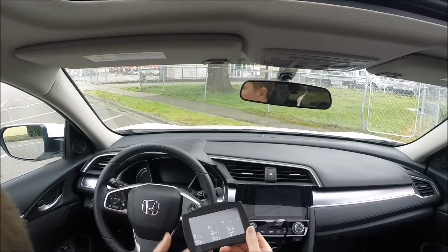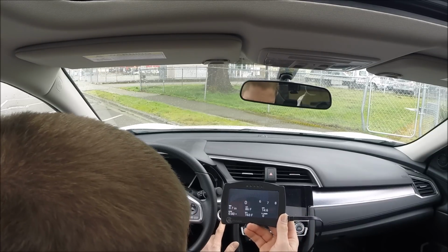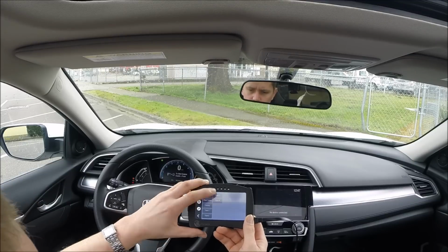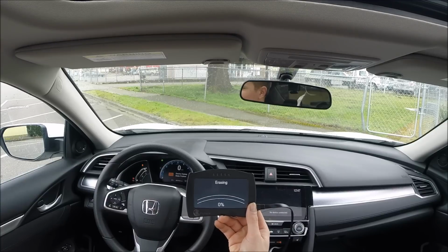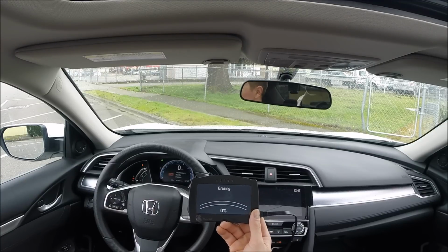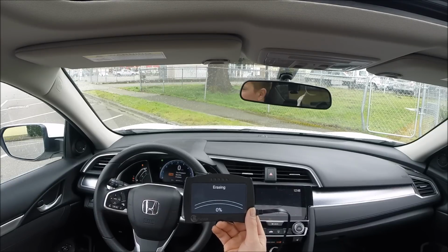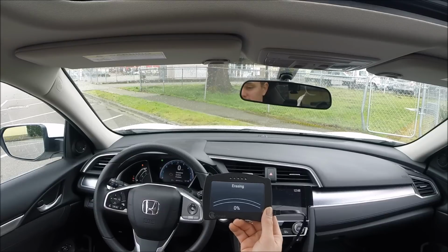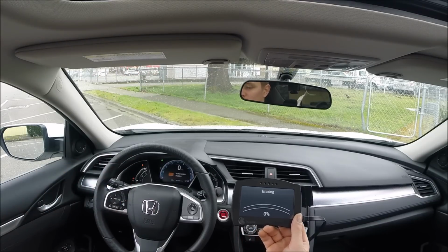Alright, just filled her up with some 92 actually. See what we can do here. This is always a little, I don't know the exact word, but you're a little fearful when you see something saying that it's erasing your ECU and your dash is coming up with every problem known to man regarding the car.